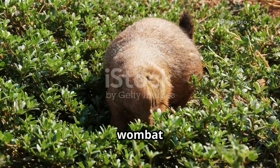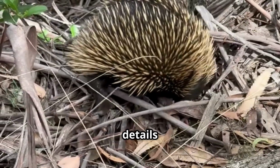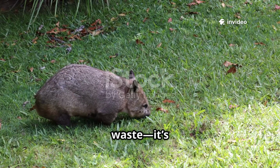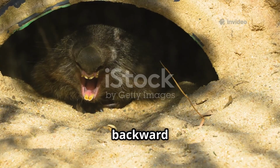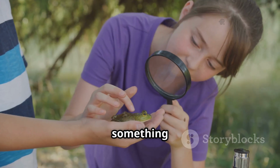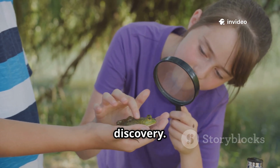What can we learn from the wombat and its curious cubes? Even the strangest details in nature can reveal incredible stories of adaptation and survival. The wombat's poop is more than waste. It's a message, a tool, and a marvel of evolution. From backward pouches to armored rumps, every trait is a solution to a challenge. The next time you see something odd in nature, ask why. It might be the start of a great discovery.